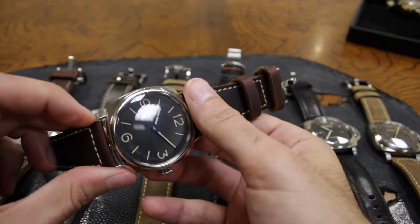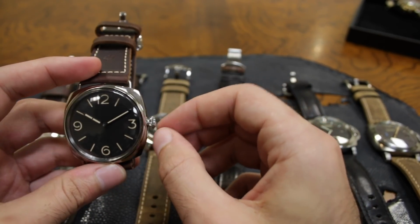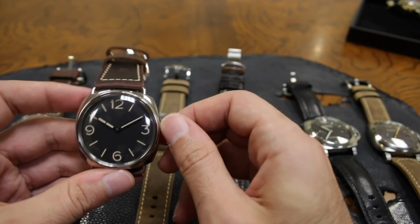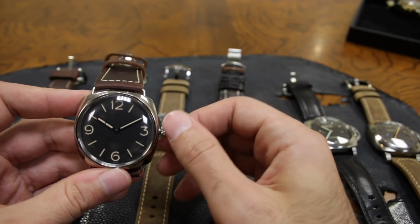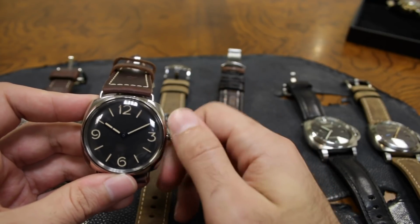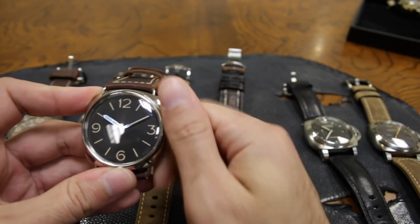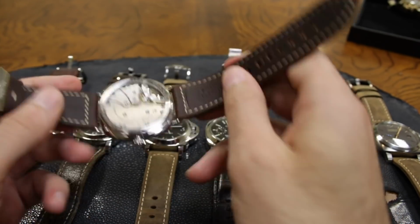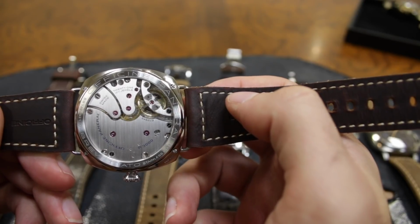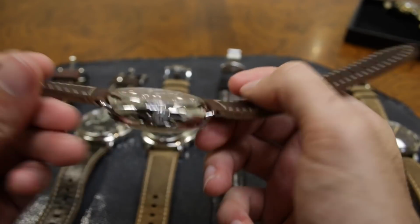This is a Radiomir, which you can tell by the wire type lugs, the lack of a crown protector, and this actual crown that's kind of an upside down pyramid. These are all bespoke to the Radiomir line, depending on how you want to pronounce it. Again, screw down, great feel when you mechanically wind it. And as I love so much about modern Panerais, they're proud of the movements they do. So they give you a nice see-through case back where you can really take a look and appreciate the mechanical wound movement that's in here.